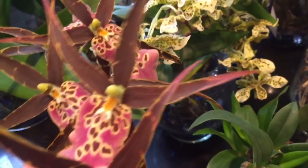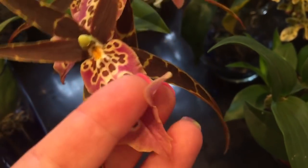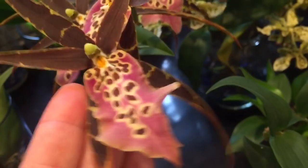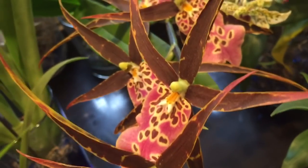But beautiful, beautiful plant. I wish I could have these. I wish she bloomed twice a year because I just love, love, love these blooms. My favorite orchid by far. And I know a lot of people have it, but I just love it. I can't stop looking at it, but I have to because we have to move on.